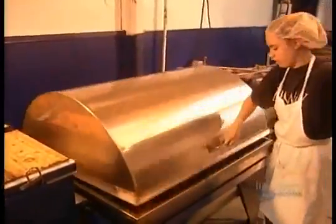Afterwards, they filter the honey to remove any pieces of wax capping that slip through. Then, the honey is ready for bottling.